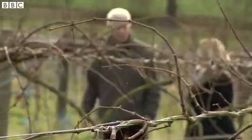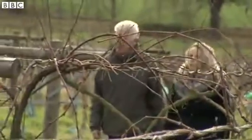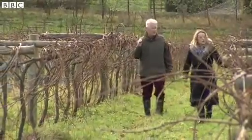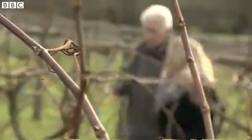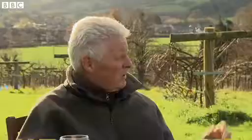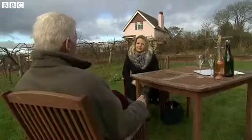Yeah, these are almost fully mature now. Former accountant Richard Morris always dreamed of becoming a winemaker. He ditched his plans to emigrate to Tasmania when he discovered the potential of these rolling hills. Once I started looking at this site in detail and taking soil samples and measuring the climate that we've got here, and all the other attributes such as south-facing, good drainage, good shelter, it became apparent that potentially it was a really good vineyard site.